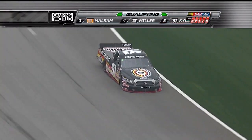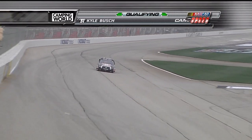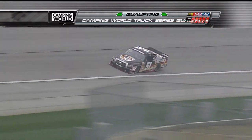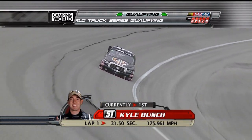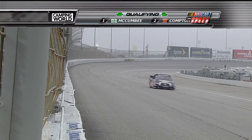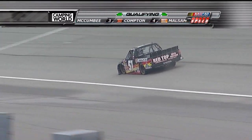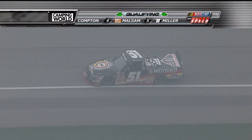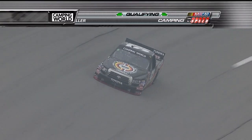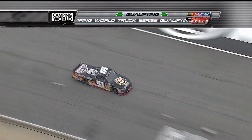We'll see how everyone stacks up to Kyle Busch. And he moves McCumbee out of the top spot, 31.507. So about 0.2 of a second faster than Chad McCumbee. Not quite as fast as he was able to run yesterday, Phil. But this second lap, though, we may see a little pickup. We've seen a pickup from every single truck on the racetrack. So if Kyle can squeeze out another 10th and a half. And when we talk about these trucks not having as much horsepower, they still probably have 675 to 690 horsepower.